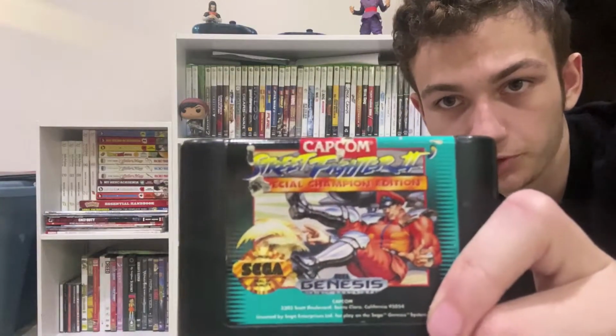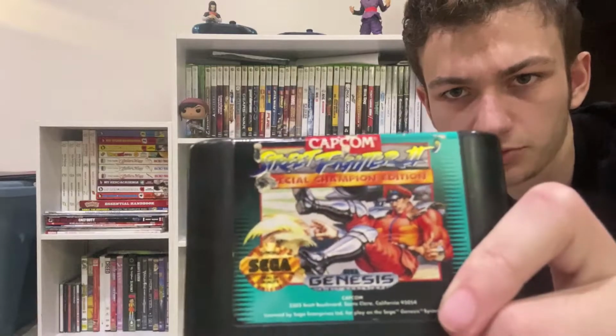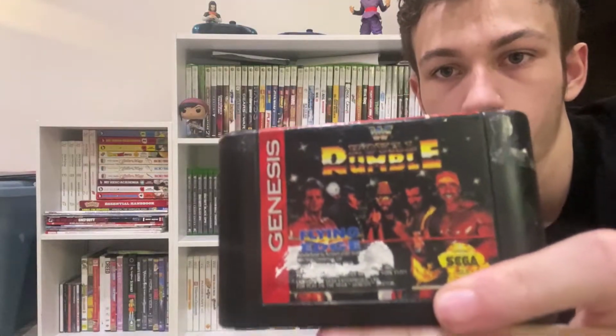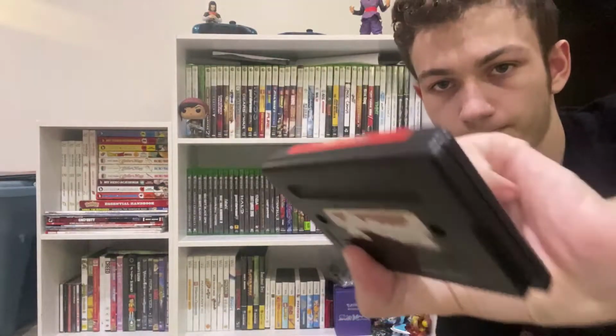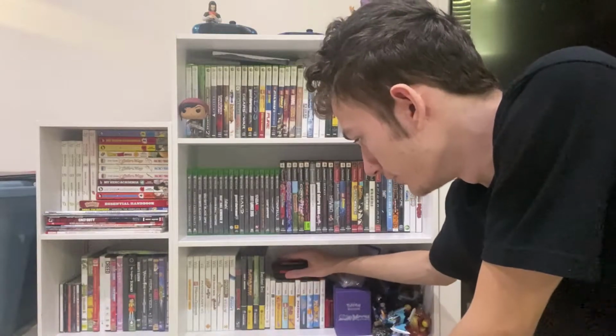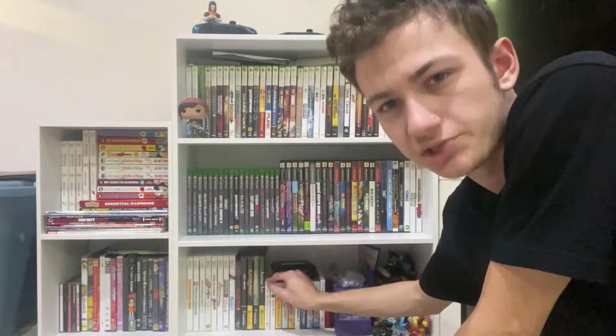First one is Street Fighter 2 Championship Special Champion Edition. I always mess up the name on it. And the other is WWE Royal Rumble. These games have seen better days, but that's mainly because I'm not really a cartridge guy. I just picked up these games for the sake of picking them up. I really don't care for cartridges, so I don't care about the way they look. If I had like a Retron or a Nintendo 64, then maybe, but I don't know. I don't really care to collect cartridges.